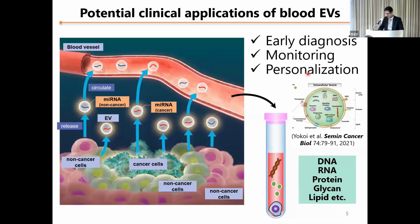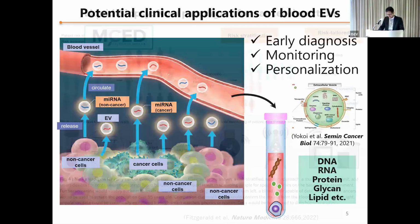Blood EVs are potential non-invasive biomarkers for early diagnosis and monitoring of various diseases. They can also be useful for personalized medicine or precision medicine. EVs have various components such as DNA, RNA, proteins, glycans, lipids, and so on. These components and their combination should be good biomarkers for various diseases. So in this talk, as I said, we focus on microRNAs for cancer detection.